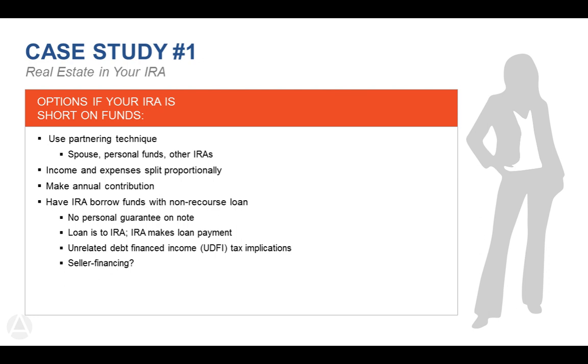What if she's short on funds? So this is a very common question we get. What happens if your IRA does not have enough funds to pay the expenses? Well, if Susan wanted to, she could have partnered with somebody at the outset, maybe a spouse or personal funds. If she didn't do that and now it comes up that she doesn't have enough cash, maybe some big expense comes up like a new roof or a new AC, she can always make a contribution if she's eligible. She can borrow funds, again, in the form of a non-recourse loan.